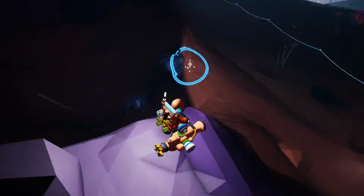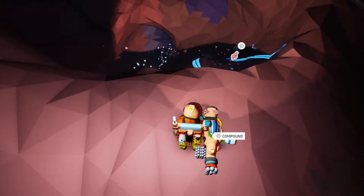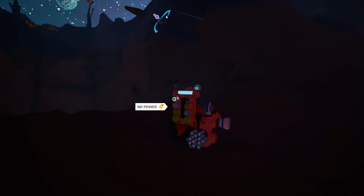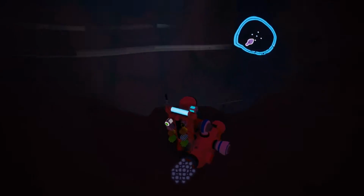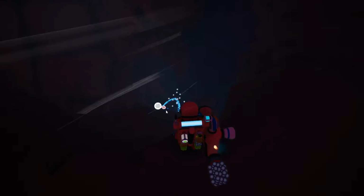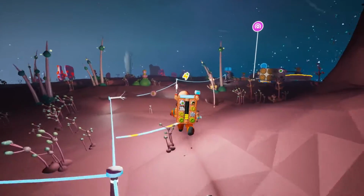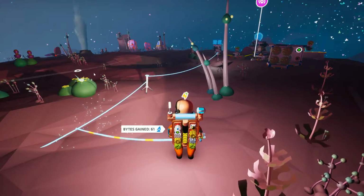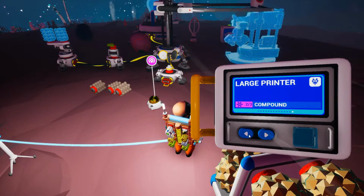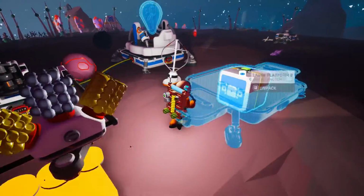Now, it would have been nice, of course, to find the lithium and everything. We still haven't found the laterite. We will need to do a small underground check for that. Oh, is that the ice planet? I think it is. All right, there's our compound. All right, good. We've taken care of you. Now, the smelting furnace, rather. And we're good to go.